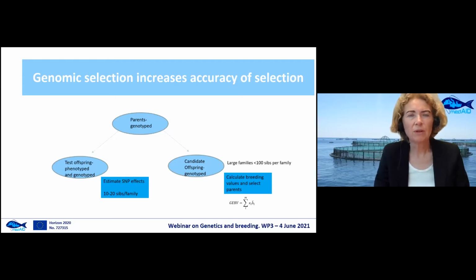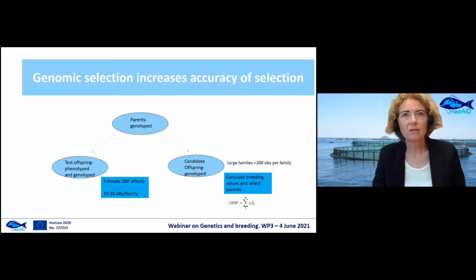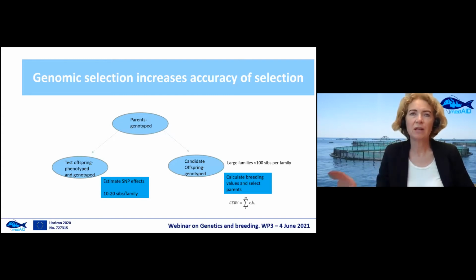At the top, these parents produce two types of offspring groups. To the left, we have one offspring group that we call the test offspring. They are phenotyped and genotyped. And we need at least 10 to 20 sibs per family to estimate the effects of each genetic marker, each SNP.